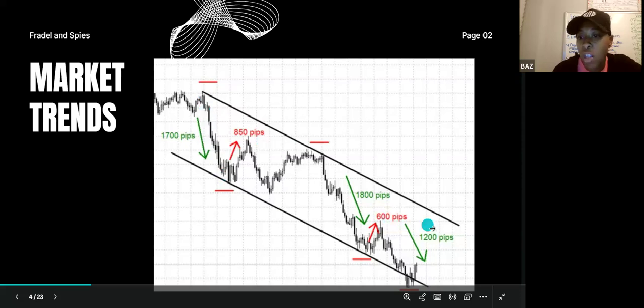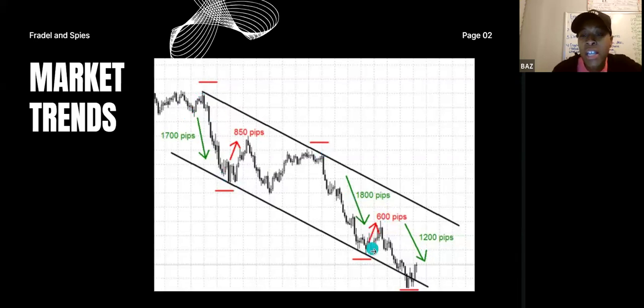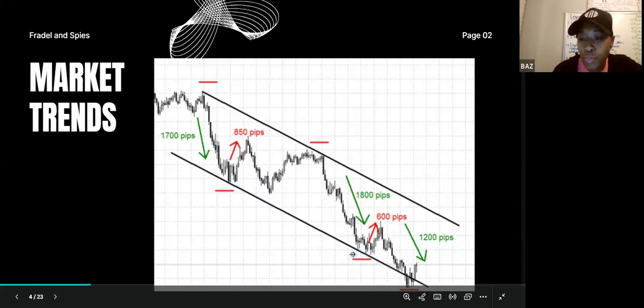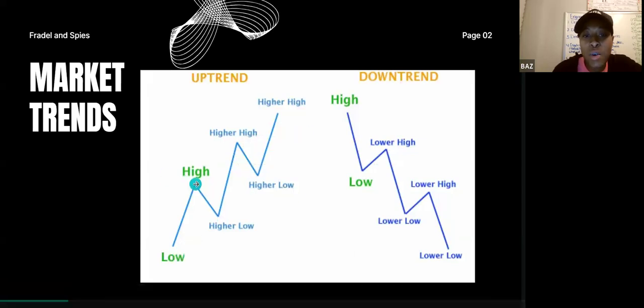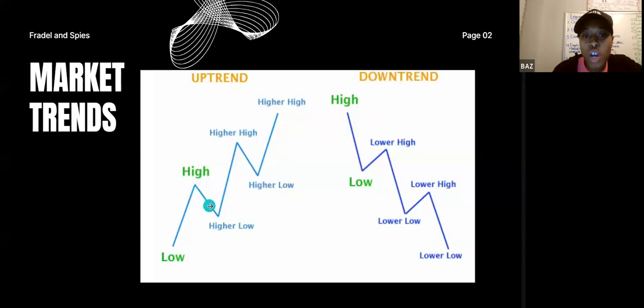And so this is called a parallel channel, but this is still a downtrending market. So in a downtrending market, we want to look for sales here, sales here. Now, you could actually trade a counter trend trade. So in an uptrend, ideally you want to look for buys, but if you want to take a sell, as you know, when it's going to retrace, you can do that.